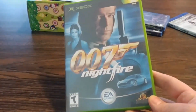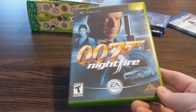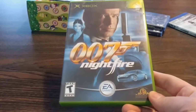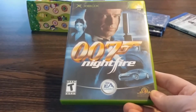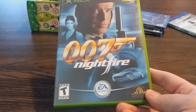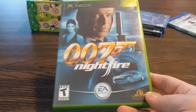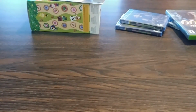This, don't laugh at me. 007 Nightfire for the original Xbox. I picked this up because I was actually talking to my boss. We had to work together for a day, and I found out he actually likes video games too. My boss is a little younger than me, but whatever, so he kind of grew up on GameCube and stuff like that. He remembered playing this game a lot and said he loved it, so he said I should grab it. I found it at Value Village for like $4, so I picked it up just so I have something to talk to him about.